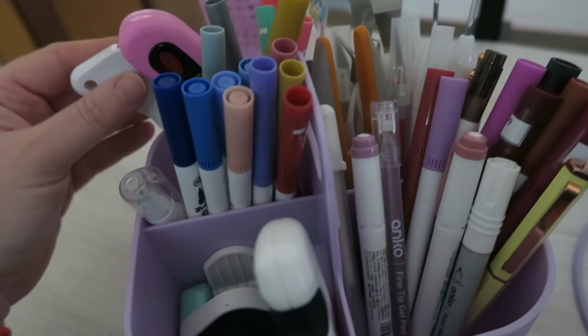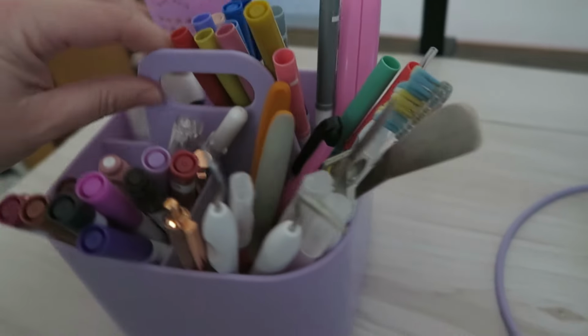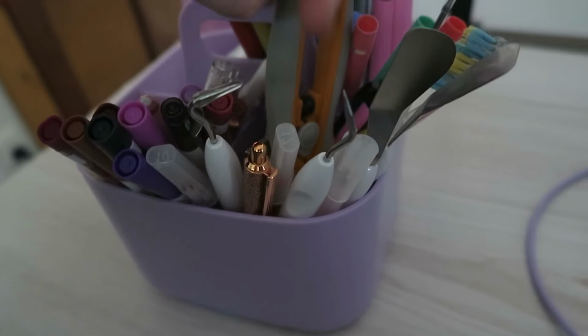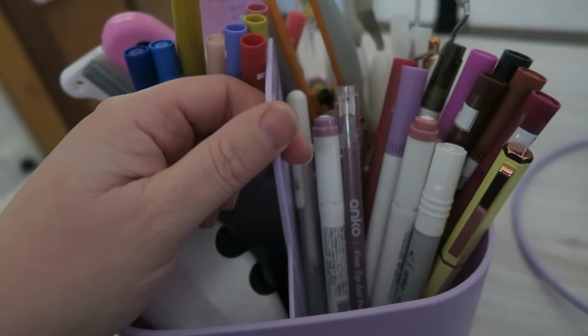And then we have a rotary cutter in here for other crafting. And then at the back here is just where I store all my Cricut supplies and my favorite pair of scissors. So they're all together in there. And then when I'm not using this, because I pull it down quite often when I'm journaling, I just put it back up here where it belongs.